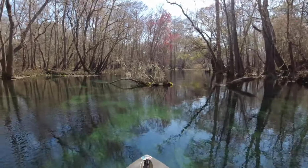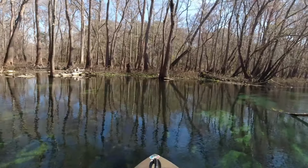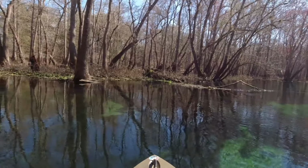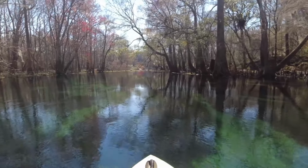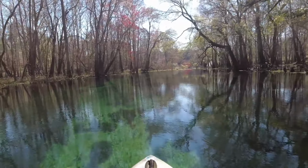Now the thing is, the river should be pretty well empty from here on. The majority of the people will take out at that last point, and so we won't have to worry about too much river traffic now, I don't think. Now all we have to do is get past all these snags. I think we can do it.